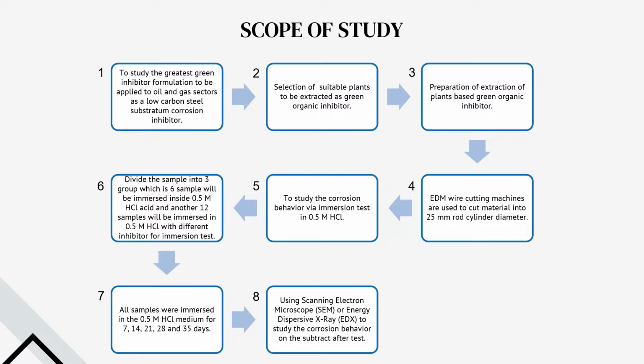Second, selection of suitable plants to be extracted as a green organic inhibitor. Third, preparation of the extracted plant-based green organic inhibitor. Then, an EDM wire cutting machine is used to cut the material into a 25 mm diameter cylindrical rod. Then, to study the corrosion behavior via immersion test in 0.5 M HCl.